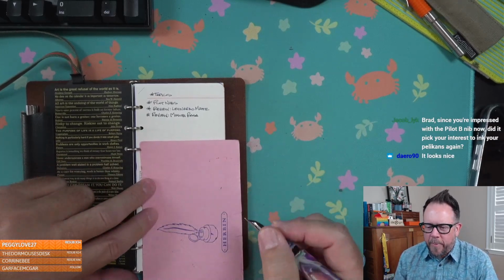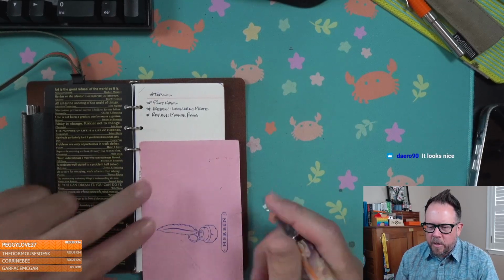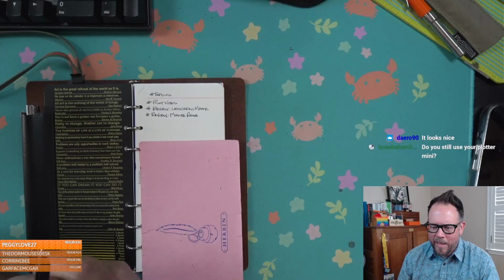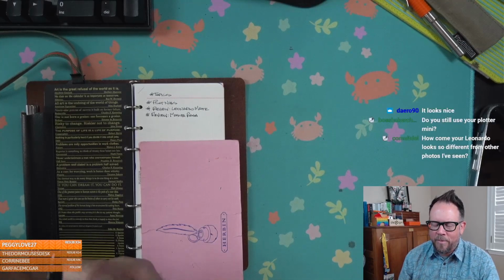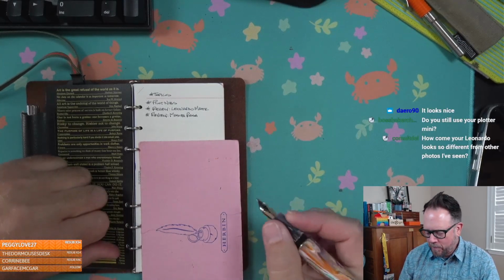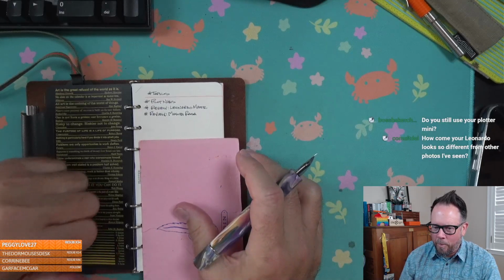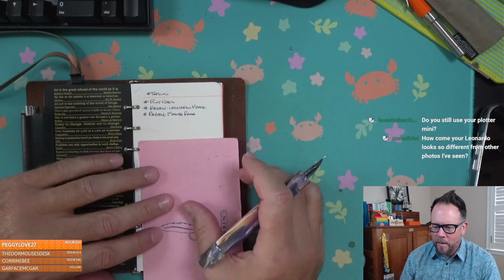Brad, since you're impressed with the Pilot B nib now, did it pique your interest to pick up your Pelikans again? No, because Pelikan nibs are softer and bouncier the wider and bigger they get, in my experience. And the plotter, I was reading that next question. The Pilot is, I won't say it's stiff, but it's firmer than Pelikan.